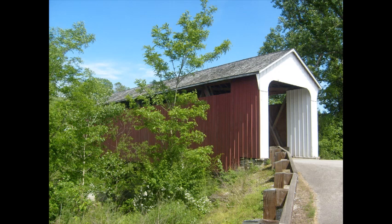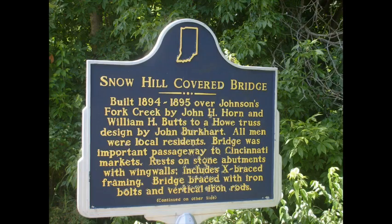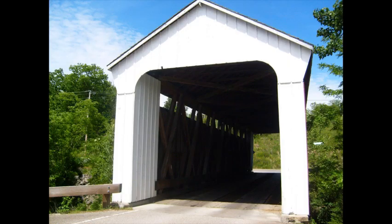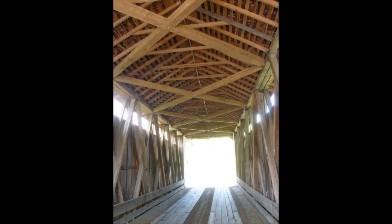Located on Snow Hill Road in Franklin County, this bridge carries Snow Hill Road over Johnson Creek Fork near Rockdale, Indiana. Constructed in 1894 through 1895, the bridge's builders were John H. Horn and William H. Butts. The bridge provided an important passageway for the Franklin County farmers wanting to access the Cincinnati, Ohio market. The bridge was abandoned in 1886 and restored by the community in 1987.